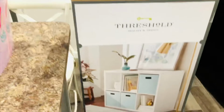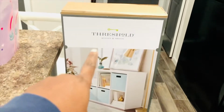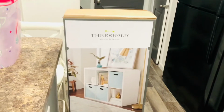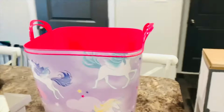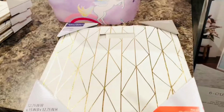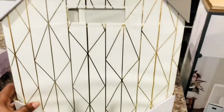I'm gonna turn the camera around and show you guys all the stuff that I got, and then we're gonna clean. Okay, so the first thing that I got is this 6 cube organizer. I got it from Target. It was originally 60 bucks, but I paid 50 for it. It was like $10 off. With tax it was like 55. And then I went to Walmart because Target wanted $11 for one of these boxes. At Walmart, you get them for $7. That's the better buy if you ask me.